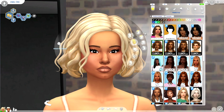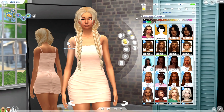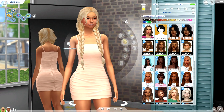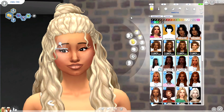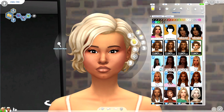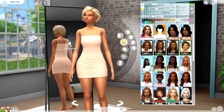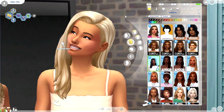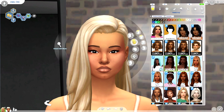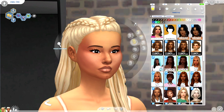Then the next four hairs are by Clumsy Alien. I can't remember which pack they were a part of, but this is what they look like. It's so cool to see a lot of these simmers these days, or modders, CC creators, what have you, implementing these little strands in the hair. It's really cool to watch the game progress from those Play-Doh hairs to something a little more lifelike, but still on the Maxis Match spectrum.